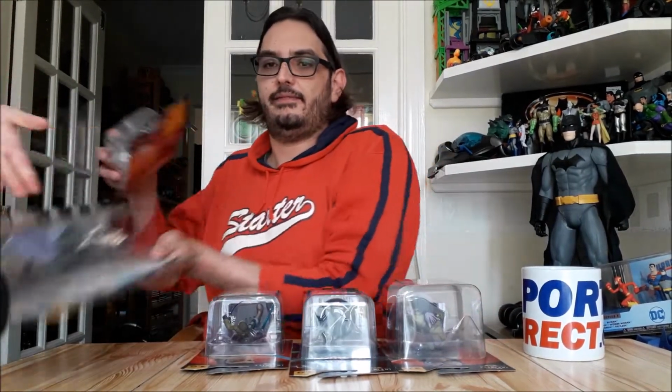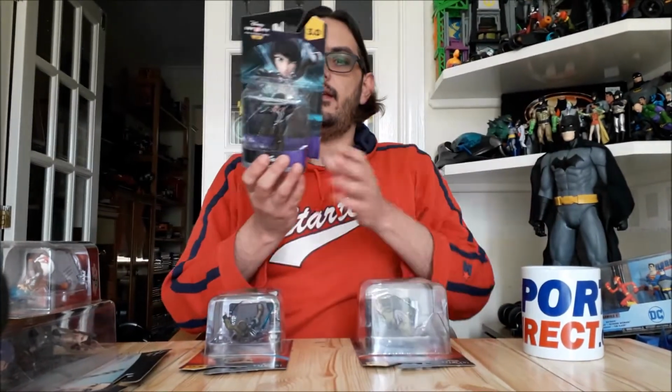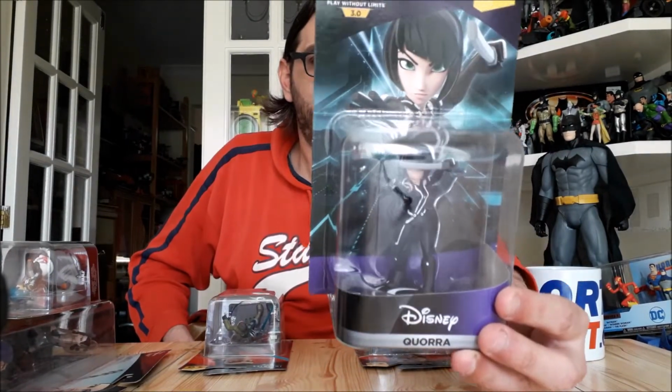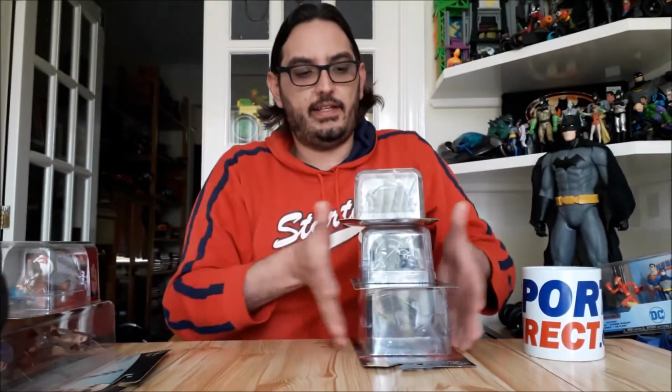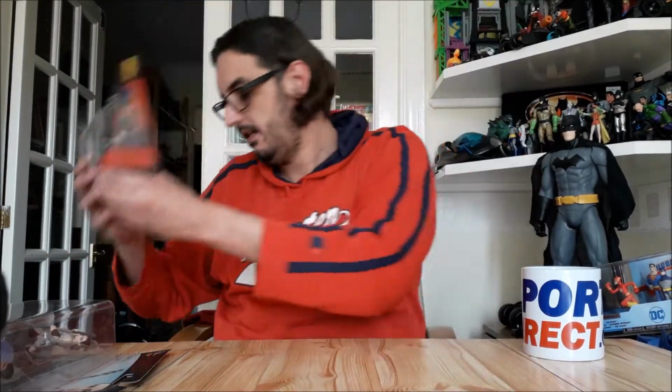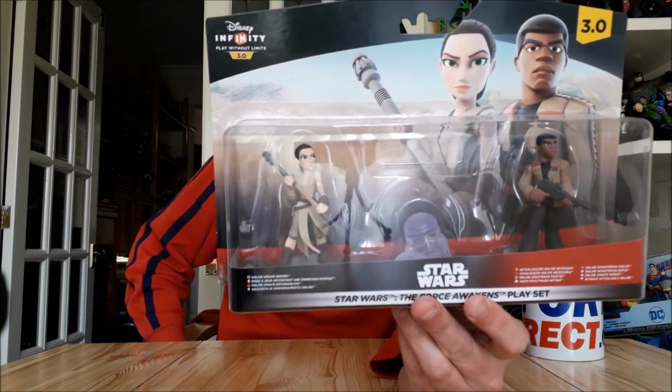Alright, piling them up. You will see later on I picked up a copy of Disney Infinity for nuts, the starter set. We'll see that later on. But while I was there, I picked up a couple of extra characters. So we got Zeb, got Kurana. I don't know. Is she from Tron? Khan. So these are £1 each. Sabine, and this one was $1.99 because there's 2 of them. And Ray and Finn. So I've got a bunch of characters there to use when I play it.